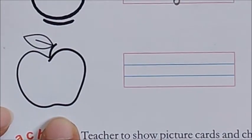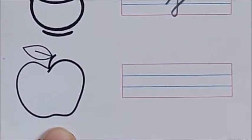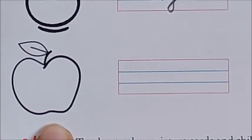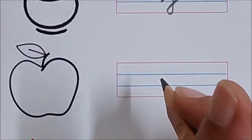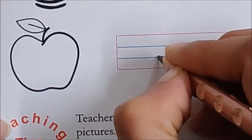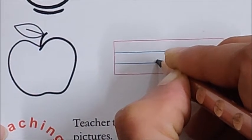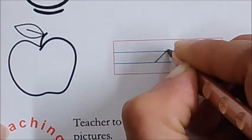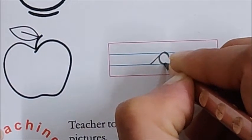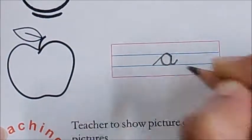Apple. Say again. Apple. What is the first sound? Correct. A is the first sound. So which letter makes A sound? Good. Very good, children. Letter A makes A sound. So let us write letter A. Go up. Bend a little. Come back. Touch the lower blue line. Go up. Come down. And a little tail.